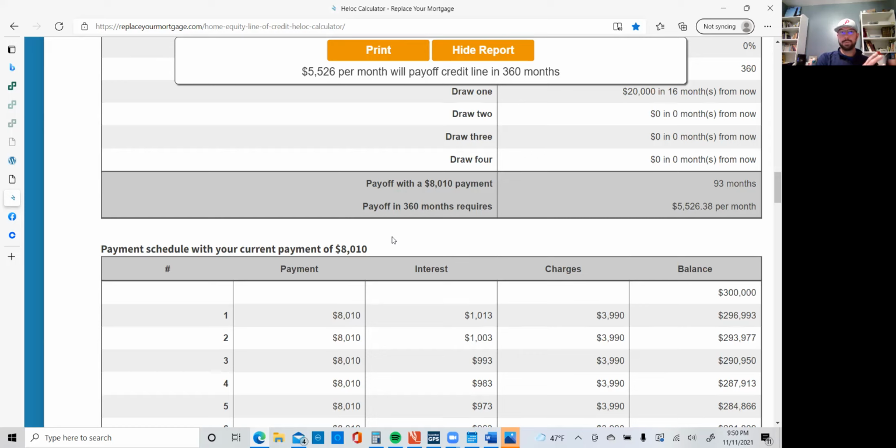They can't sway from the terms, right? HELOCs are different. It's that bank's portfolio money, so they can create their own terms, whatever they're comfortable with. So the biggest thing that we provide, in my opinion, is that we have specific lenders that have the most favorable terms. And they can make a huge difference.